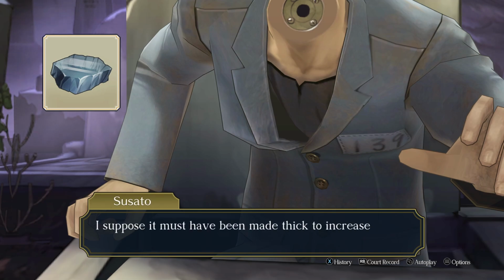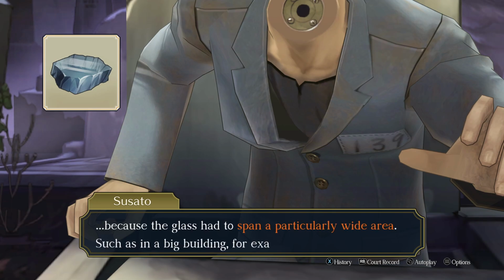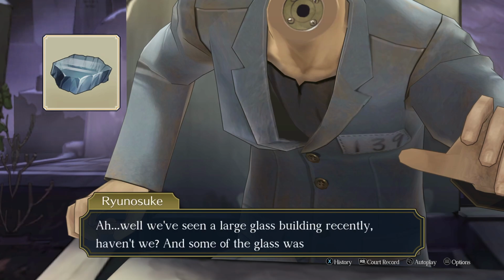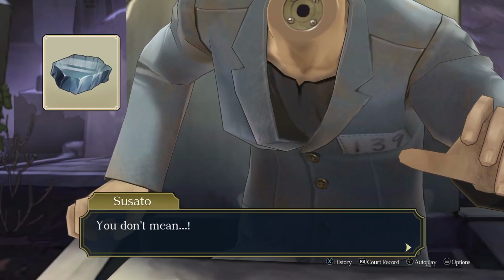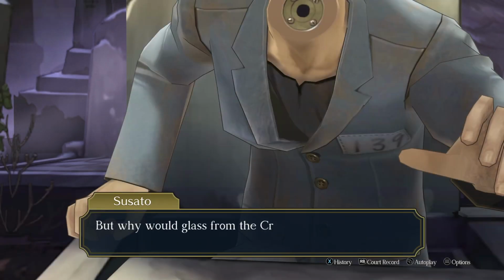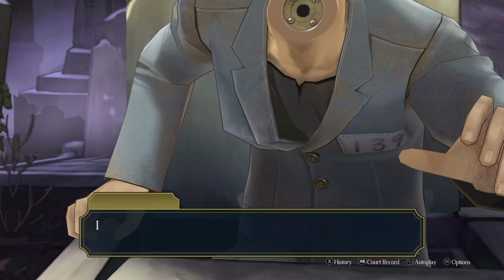I suppose it must have been made thick to increase its strength. But why? Well, perhaps because the glass had to span a particularly wide area, a big building, for example. Ah, we've seen a large glass building recently, haven't we? Some of the glass was broken too. You don't mean... Exactly, the Crystal Tower at the Great Exhibition. Why would glass from the Crystal Tower be lodged inside the waxwork's jacket? Makes you think, doesn't it?